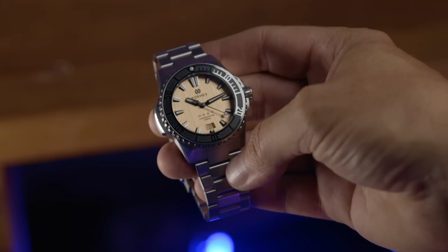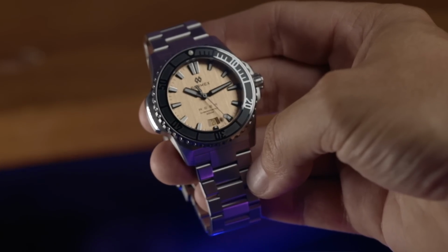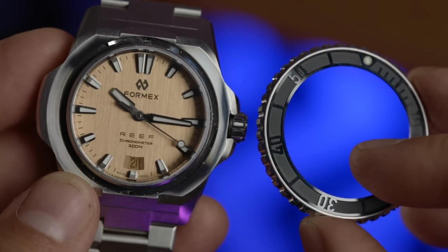Negatives, well, there are always a little bit of negatives, aren't there? For me, I'd love the lug width to be 20mm. The watch just seems a little bit fat top to bottom, just my preference. Although I absolutely love the customization of the bezels, I am a little bit scared of how easy it comes off and how easy it comes on. Could you lose the bezel? And the ratchet is a little bit light for me.